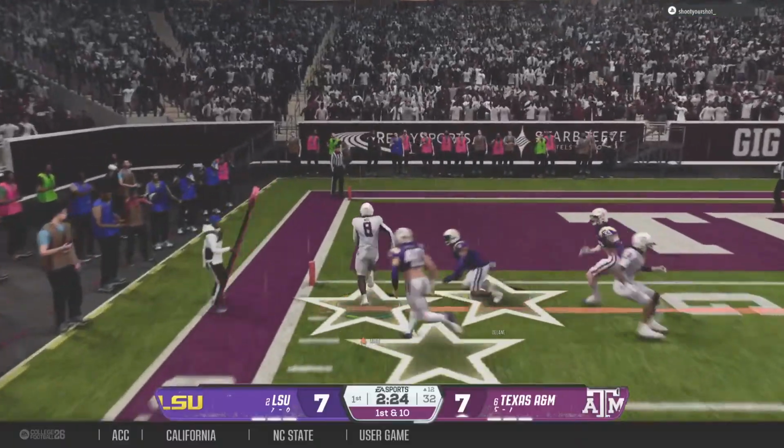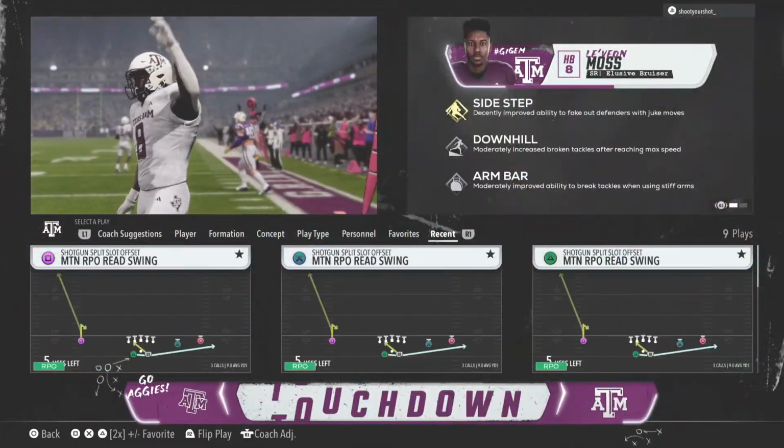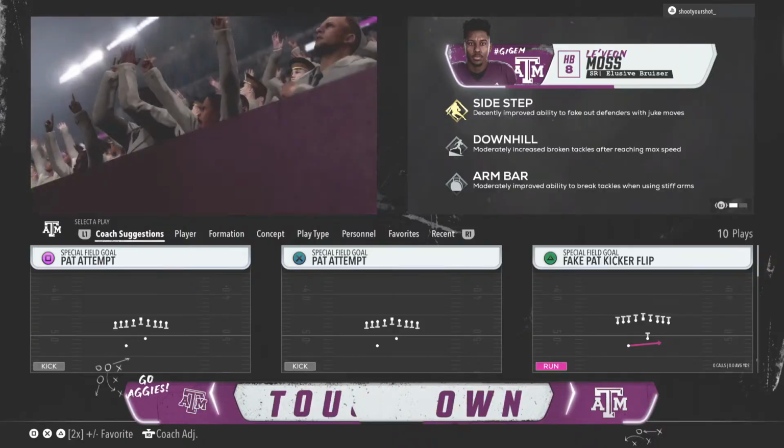Caught behind the line. It's Moss. Touchdown, Texas A&M. This quarterback on fire today.